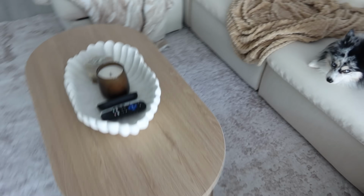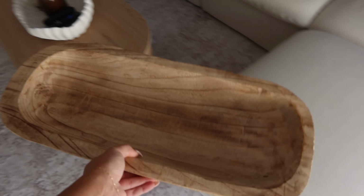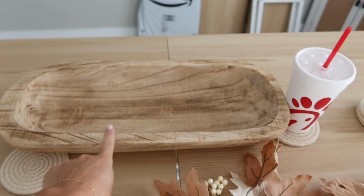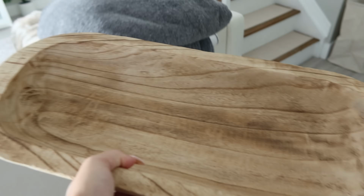It looks so good, especially from this angle because it ties in the entertainment stand. This is the old one that used to go there. I tried to put it in that little alcove, but it's way too big. It just doesn't look good. I'm thinking either when the table runner is on the table to separate the woods, it could go there. Or I might take this upstairs real quick before going to Hobby Lobby.